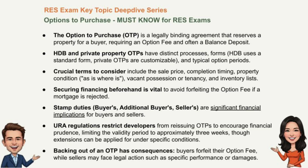What about additional buyer's stamp duty, or ABSD? This sounds like it could be a really heavy hitter for some buyers. ABSD is indeed a significant financial factor and a major consideration for many buyers, particularly those purchasing multiple properties. If this is your second or more residential property, you'll likely pay ABSD. The rates depend on your citizenship status: Singapore citizen, PR, or foreigner, and the number of properties already owned. The rates can be substantial, for example, 17% for a Singapore citizen's second property.